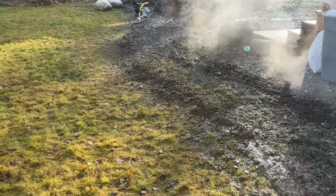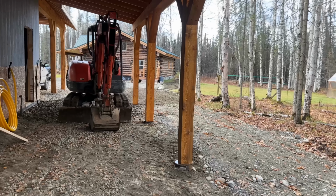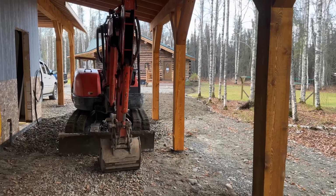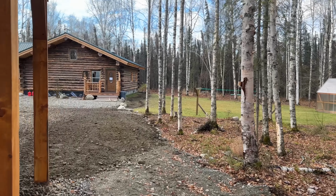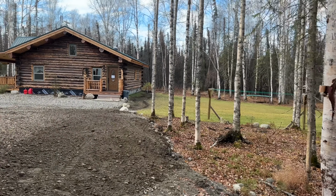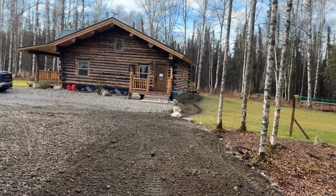Check up on Justin. Yeah, he's getting it done. Looking good, Justin. And this trench is covered up. That's a good feeling. Glad to have that behind us. Kind of tore it up a little bit over there, but tried to do as little damage as possible. And a guy can throw some grass on there in the spring. I think it'll be fine.